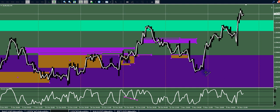Well, I guess this is where you have to be bisexual in trade. Well, you have to be unisex, right? You're not supposed to have like a bias.